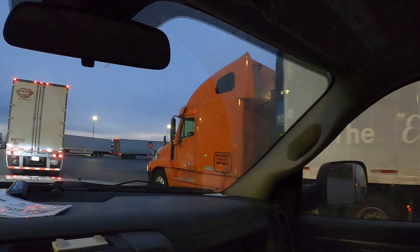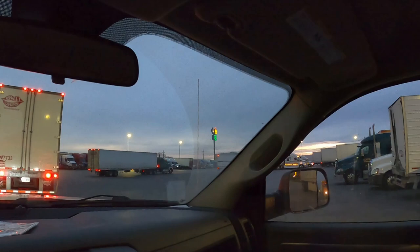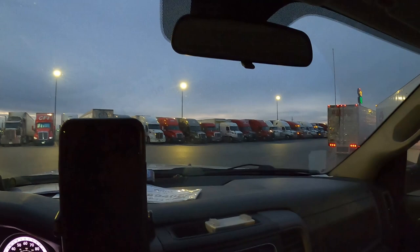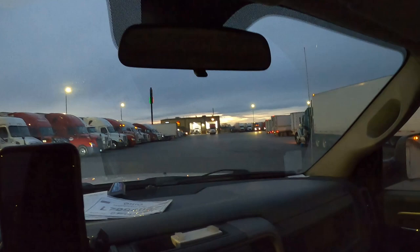So I stop at this Love's all the time. It's right where I live. Usually has the cheapest fuel because it's still in Maryland, not in Pennsylvania. But they probably only have about, I don't know, maybe 40 truck spots here or something. This place gets to be an absolute cluster at this time. I'm always coming through, like, 5 or 6 just trying to get fuel, and it's an absolute cluster.